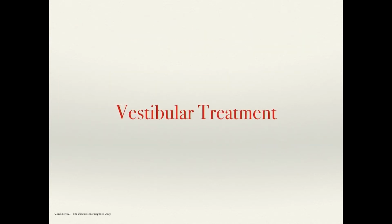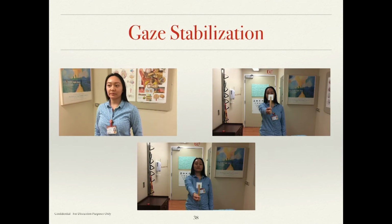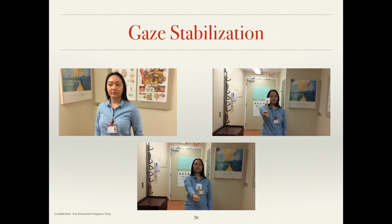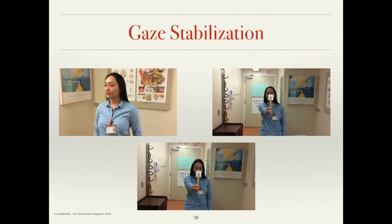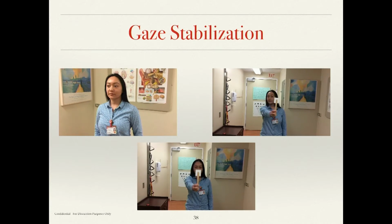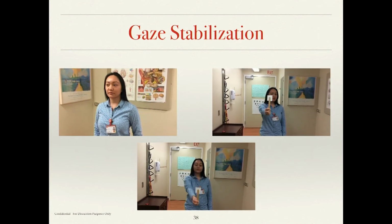So let's talk about treatments. I would invite everybody to pick a target on the wall, and I'm going to put my metronome on to 180 beats per minute and move their head back and forth. This is really fast. Not only are we doing it horizontally, but also vertically as well.